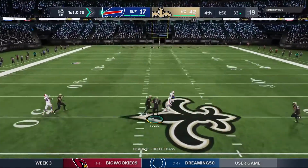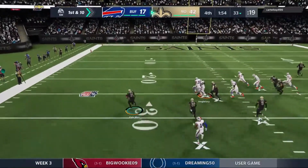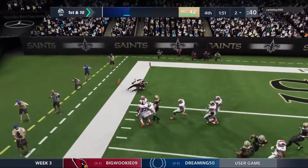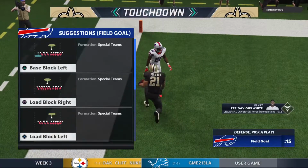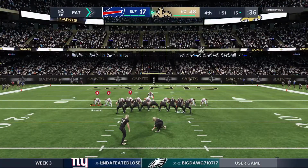So the shotgun snap to Allen. And his pass is intercepted for the fourth time today. Picked off at the 49. And he will take this one home. That's a touchdown. Defensively, they've had their way in this one. That pick six makes that scoreboard even more lopsided.